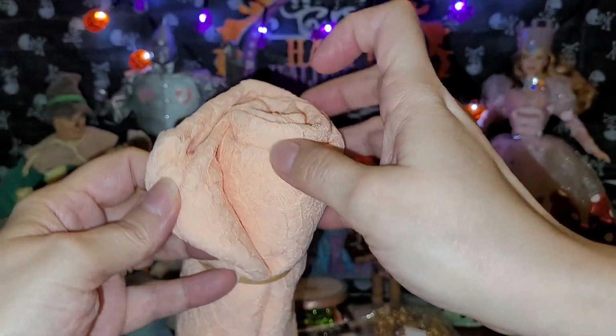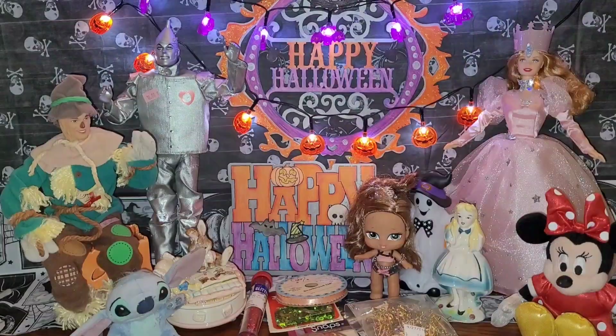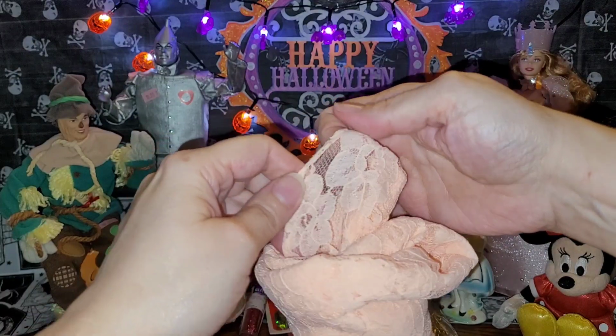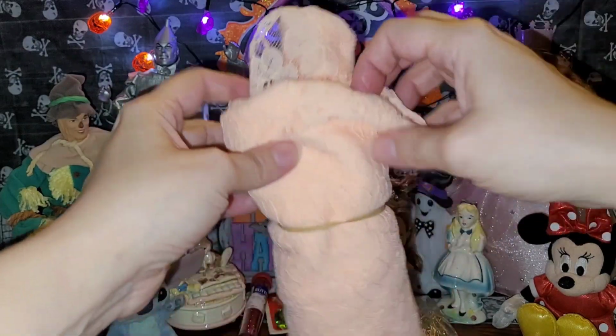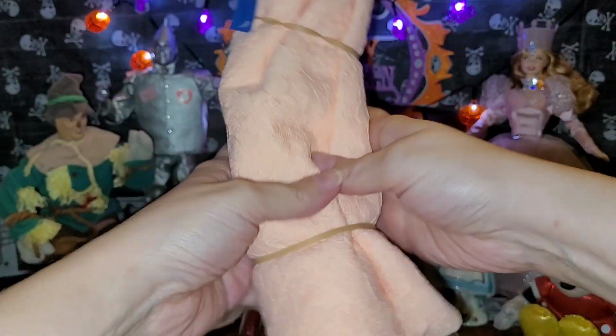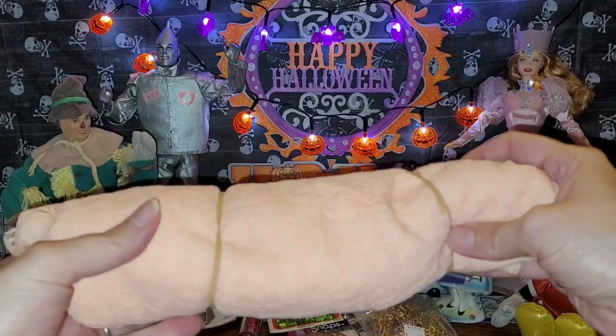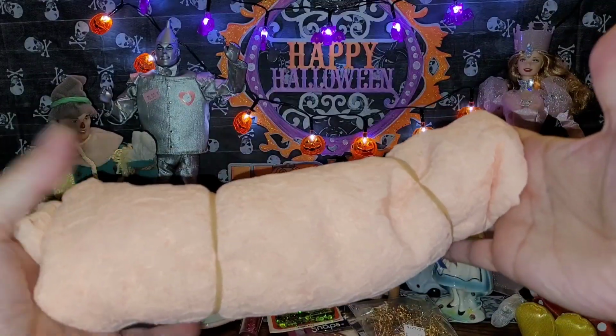I also grabbed this really pretty peachy pinky lace. Let's see if I can get at it to show you what it looks like better. Hang on. There we go. I was able to find the end. See how pretty this is? Like, oh my goodness. I can't wait to make something out of this for the dolls. I'm such a weirdo with fabric. It was only $1 though for this great big thing of fabric. And I thought, can't go wrong with that. I can make something spectacular out of this for the dollies.